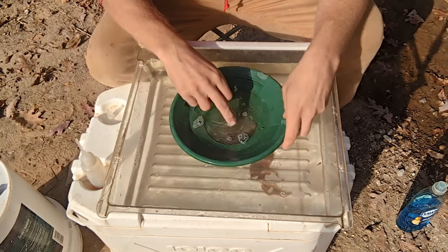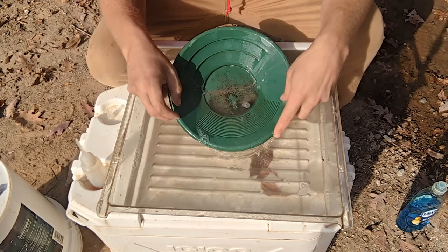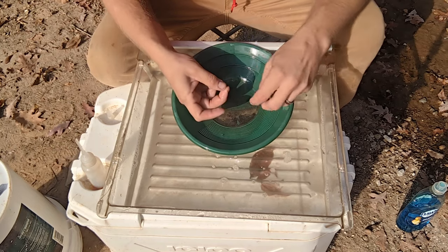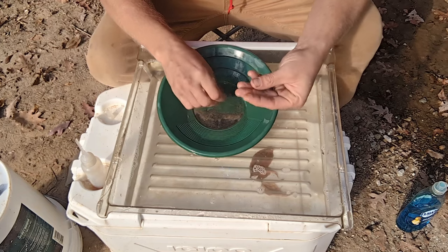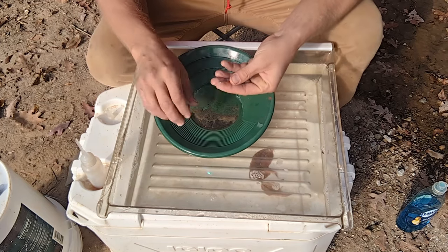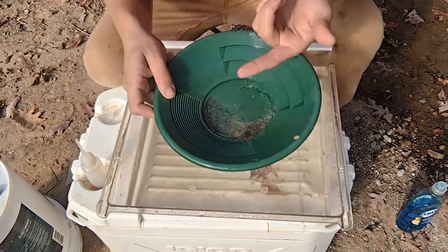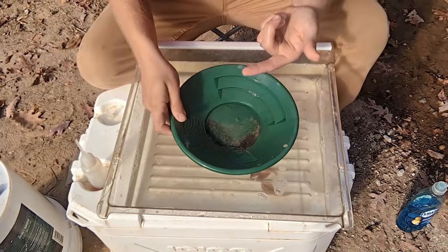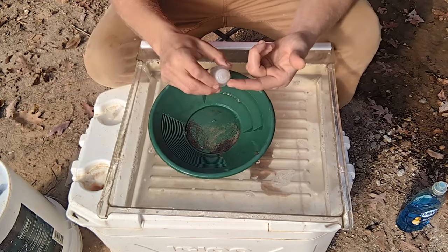And of course, we have our picker. And it's just barely a picker. I can just barely pick it up. So we're gonna go ahead and stick this into here.